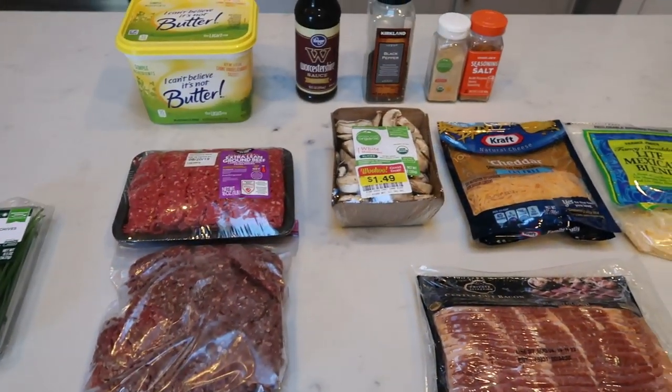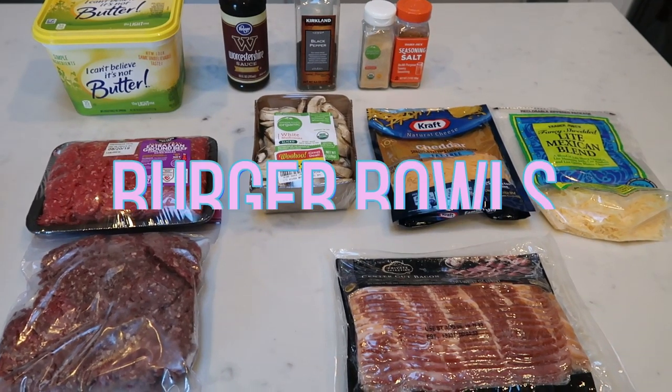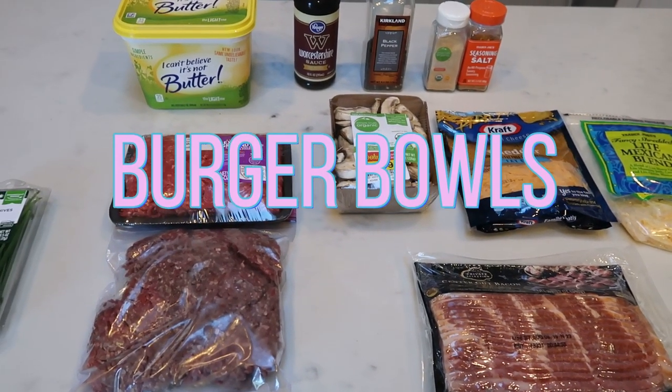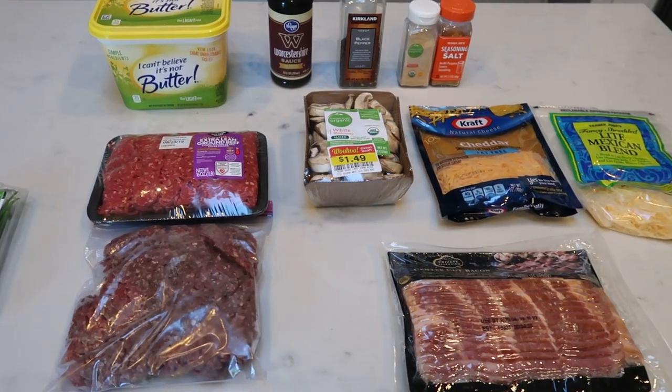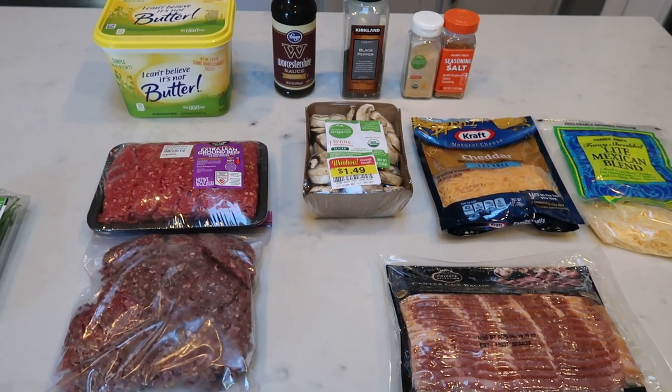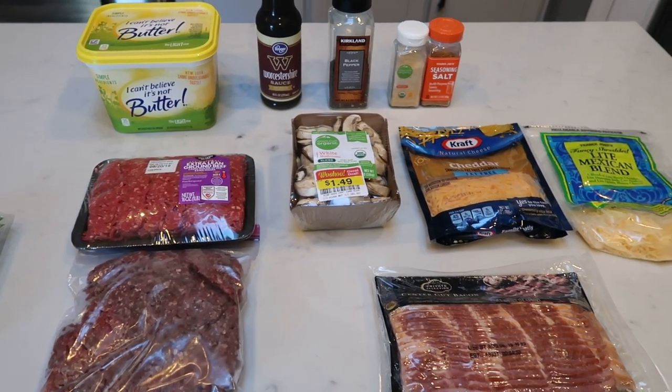For my lunches this week, I'm gonna be making burger bowls. Now, I'm gonna make mine a little bit different than the original recipe, so I'm gonna walk you through what I'm doing versus the recipe. The ingredients are the same. It's just the preparation that's gonna be a little bit different.